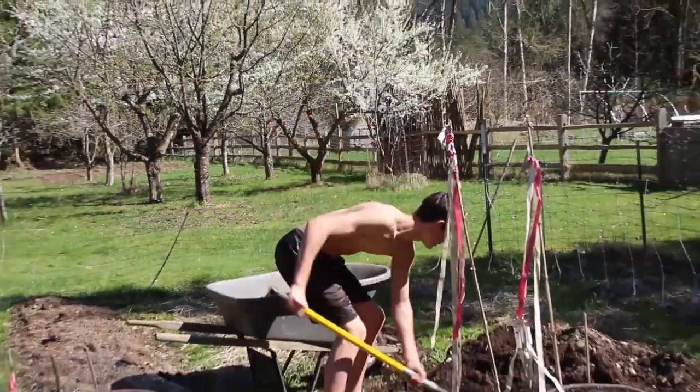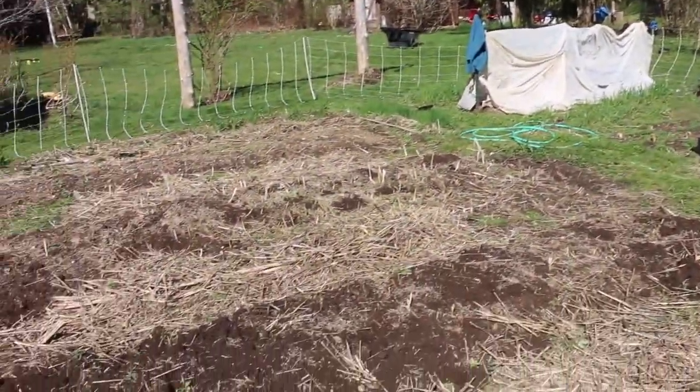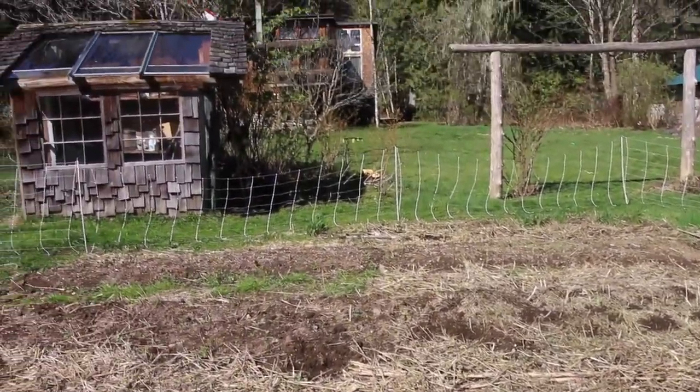Thank you. We weeded a bunch of the garden, of the buttercup. Looking good. Stuff's ready to plant. Plum trees are blooming.